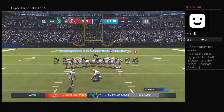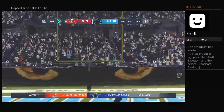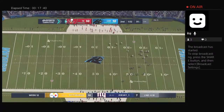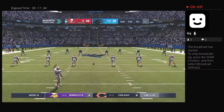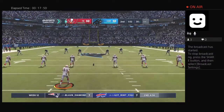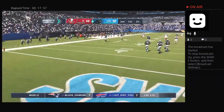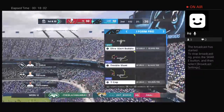And the Buccaneers are an extra point away from tying up this football game. And he'll put it through, and that evens us up at 10 apiece. Ties the game at 10. All level now at 10 apiece as the kick's away. And that one will bounce out of the back of the end zone, so we will start here at the 25.